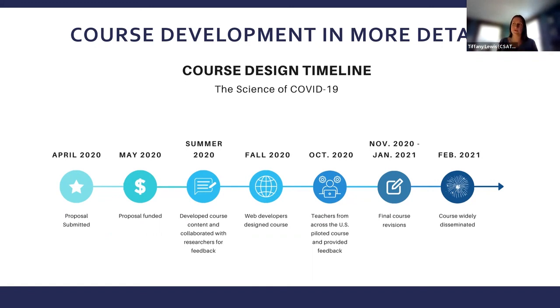And then the final course revisions with the web developers took about 3 months, November to January. And then in early February, the course was ready for dissemination. Once we got the green light, we sent it out all over the place on our listserv, shared it in some Facebook groups, national organizations, etc. And that's how we compiled all of our users right from the start. So it was a process, but I think it was a super fruitful process. And in less than a year, we had a pretty solid course about the science of COVID-19.